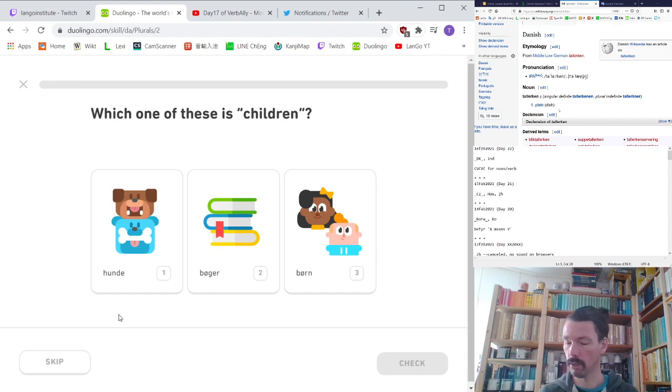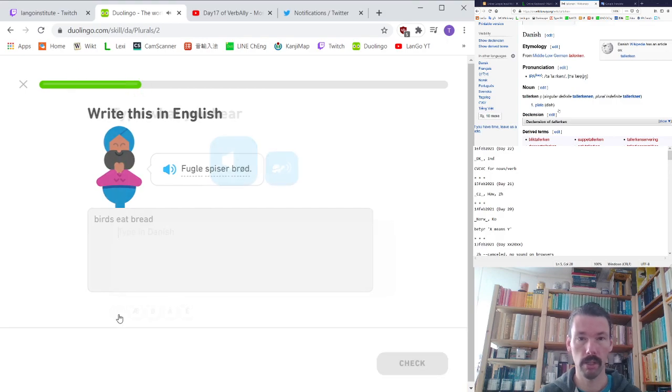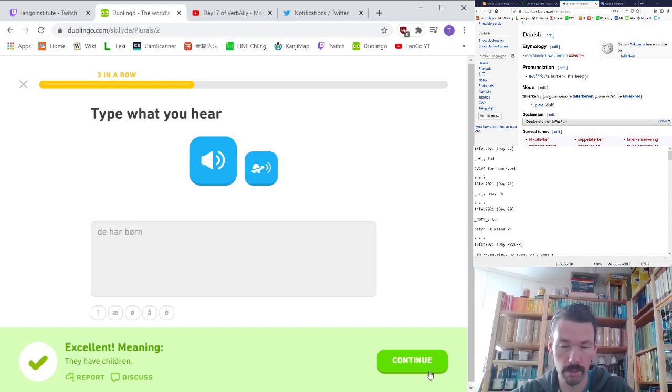Children. Børn. Okay, this is the glottal stop that comes in certain words. Fugle spiser brød. Birds, indefinite. Eat bread. De har børn. They have children. So this D for they is a place where we can see the close relatedness, although our words they and them in English are really taken from a Norse language, so maybe not the best way to indicate that.